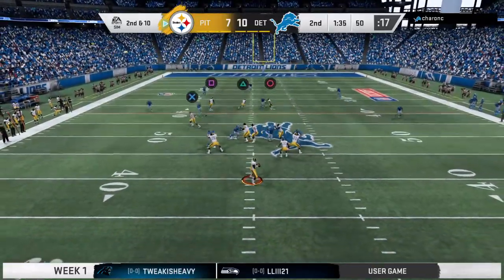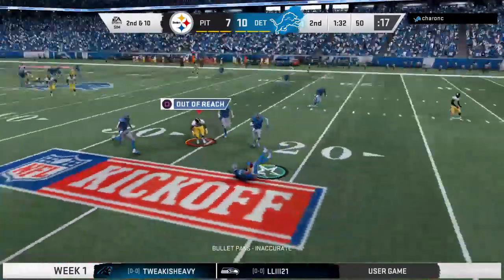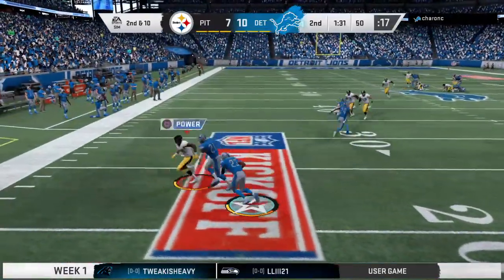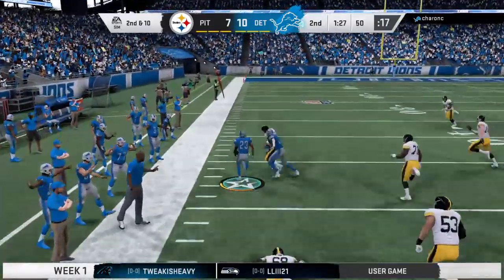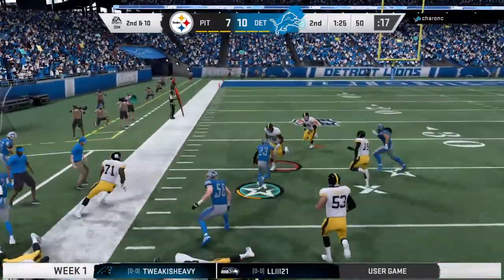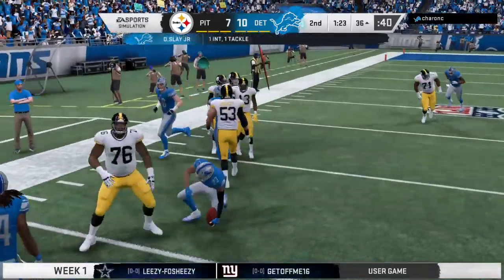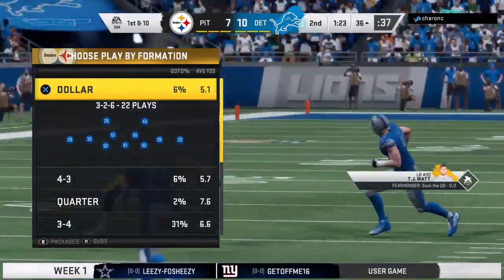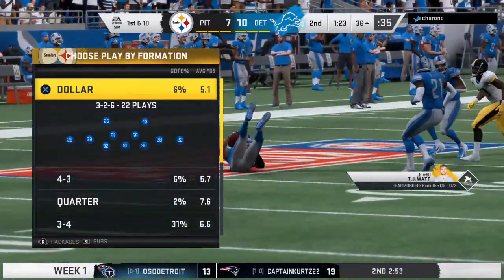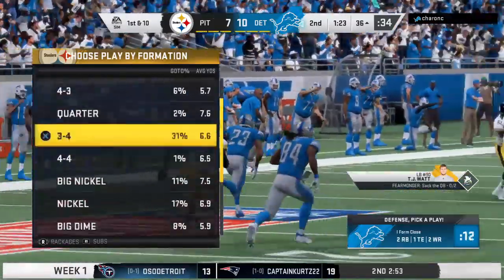2nd and 10, Rudolph again. He rifles one that's intercepted. Darius Slay with a pick. He can't get him down. And they will finally get him down as he's all the way to the 36-yard line. Well, that's a drive killer right there. Not a really confident throw either. This one was kind of up for grabs, and it's going to come down in the hands of the wrong team.